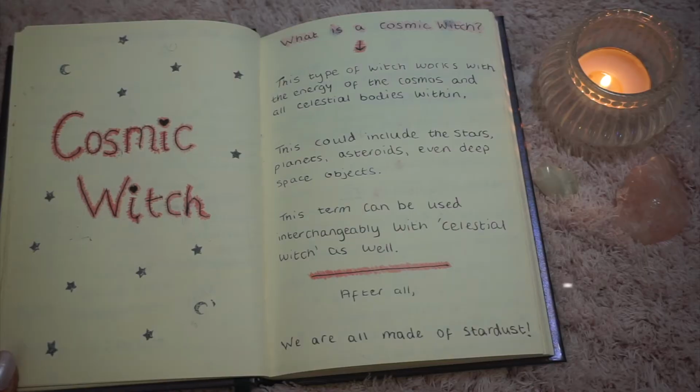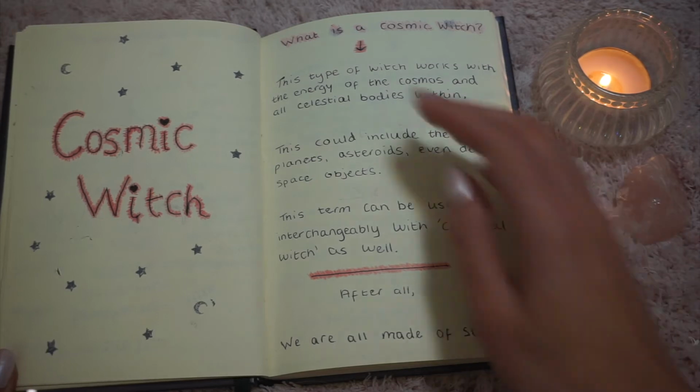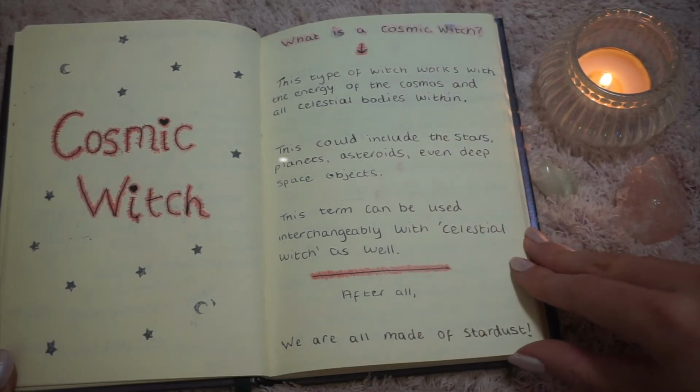But now this is part 2 of the video, and we're now going to be doing all about being a cosmic witch. What is a cosmic witch? This type of witch works with the energy of the cosmos and all celestial bodies within. This could include the stars, planets, asteroids, even deep space objects. This term can be used interchangeably with celestial witch as well. Cosmic witch, celestial witch, lunar witch, there's many different names. It's up to you what you want to call yourself and what feels right for you.